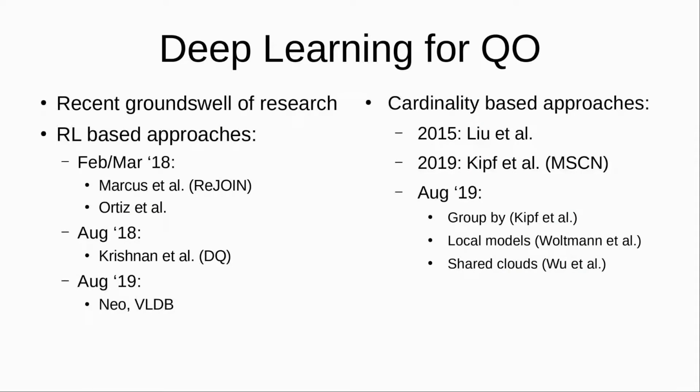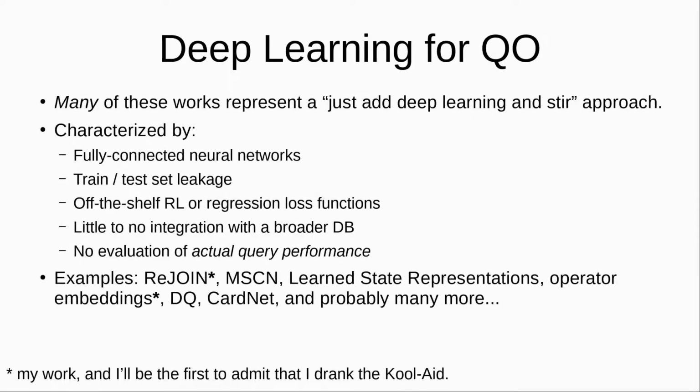Within the machine learning community, there's been a whole lot of work done trying to apply deep learning for query optimization. There have been some reinforcement learning-based approaches, which we're going to talk about next, and some cardinality-based approaches that we've already discussed. All of these approaches, including stuff from prior work from myself, take this approach where you just add deep learning and stir. They view deep learning as this black box. And when doing that, they make 5 kinds of mistakes that I want to highlight. These are smell tests that you can use if you're reading a paper about deep learning for query optimization. If they do one of these things, then there's probably something wrong.